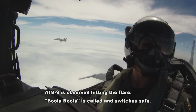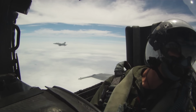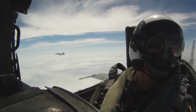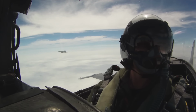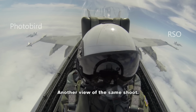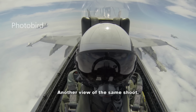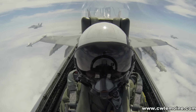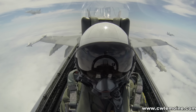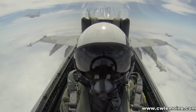You'll see a couple other views of it from the GoPro. I should have had one forward, but all I have is the missile side facing. So here's just another view. You've got the RSO off the right. He's the one making sure it's safe and kind of running the show. And then the photo bird on the side with the missile. Same thing: cleared to arm, cleared to fire, Fox 2, and the missile will come off.